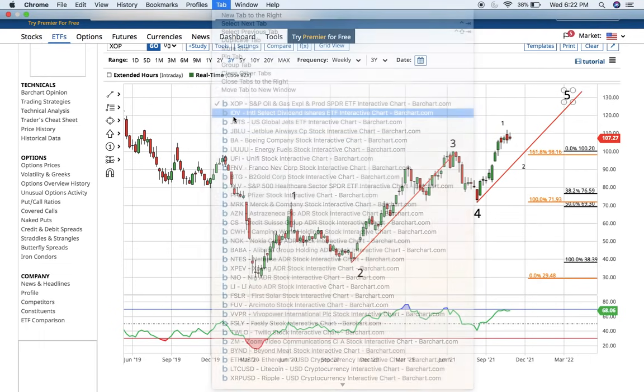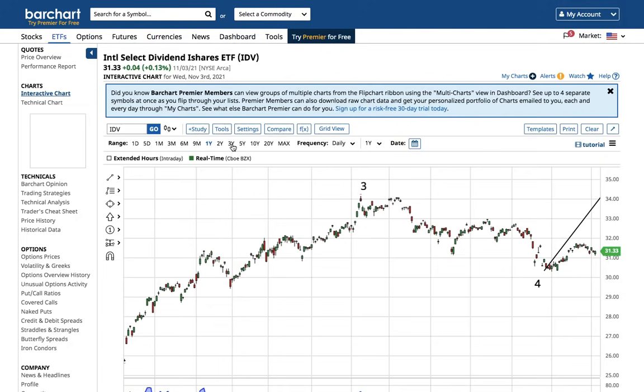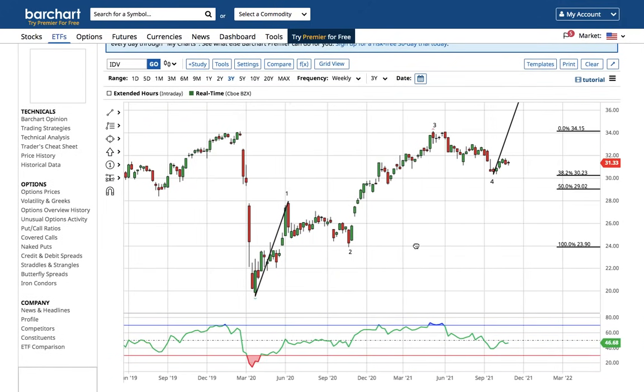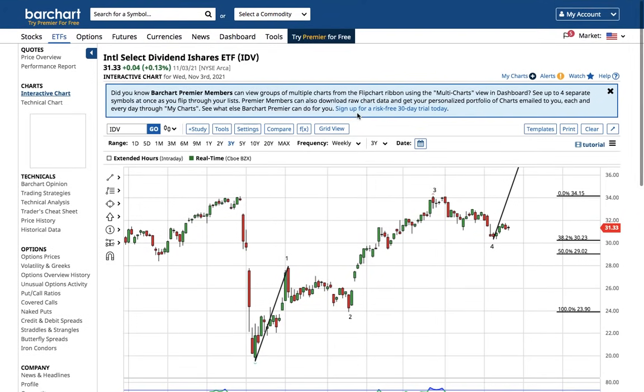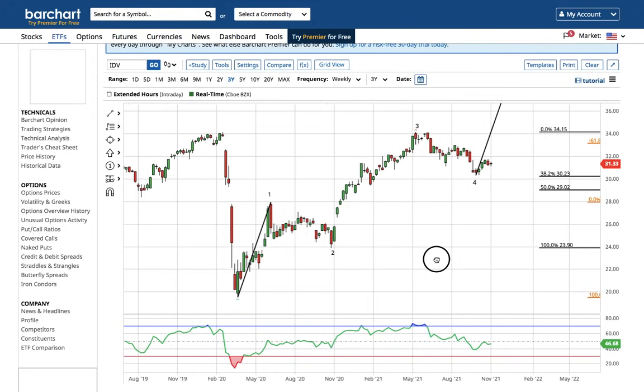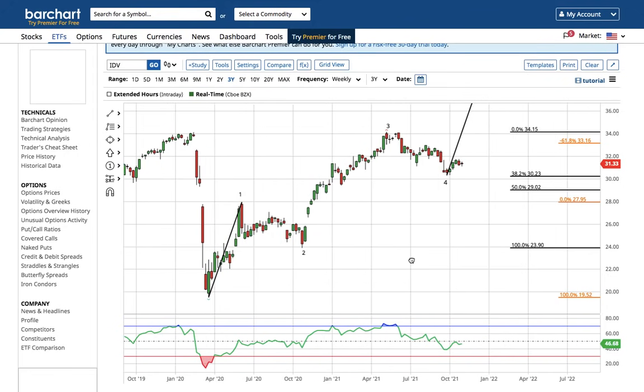Here is IDV. It's a very important chart. I haven't talked about this, but it's an international dividend ETF. I don't even think that if there was a dividend opportunity, this is one that I would play with. But what I really like about this chart is that it's a very clean count and a very clear view of what dividend stocks could look like. We're not used to dividend stocks being great investments, right? We always talk bad about them.